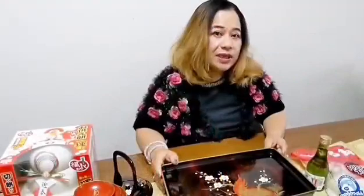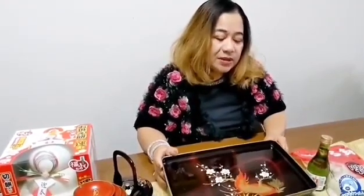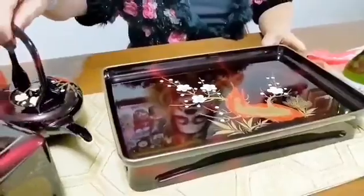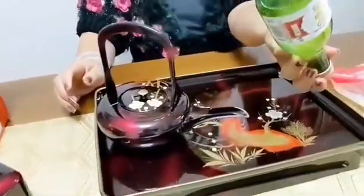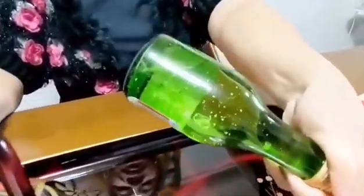Hi guys, I will show you how the Japanese do their New Year celebration. They prepare like this. This is for wine, and this one is sake. It's good. They put their sake here.